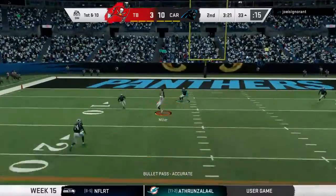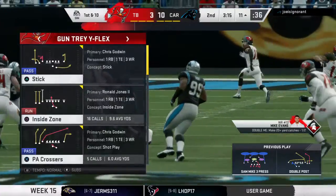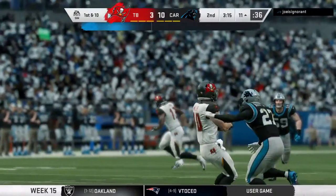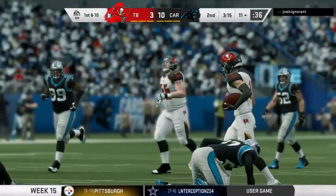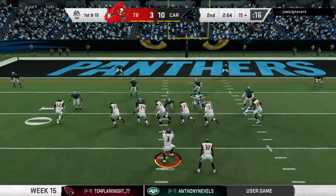Winston. They'll find Miller. That's complete. And he gets this one inside the 15, just a yard or 2 shy of the 10. A good pickup there, 21 yards. This offense finding its legs now. Here's another 1st and 10.